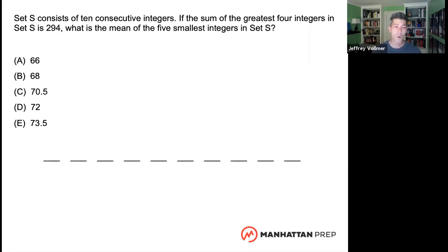So let's go ahead and walk through this one. I will give you some more opportunities to recognize other problems moving forward. But let's go ahead and move through this one. We'll do the working backwards approach first, and then we'll do the algebra, okay? So what I know from the problem is the sum of these is 294.